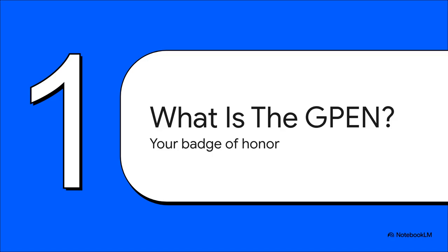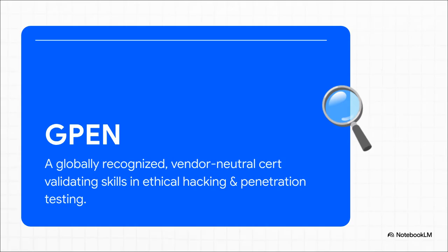So first up, what exactly are we talking about here? In the pen testing world, you can think of the GPEN as more than just a cert. It's really a badge of honor that shows you're a true professional. Officially, GPEN stands for GIAC Penetration Tester. The key things to latch onto here are globally recognized and vendor neutral. It's administered by GIAC, and because it's not tied to any single company's technology, it proves you understand the process, the actual methodology of finding vulnerabilities and securing systems like a pro, no matter the environment.